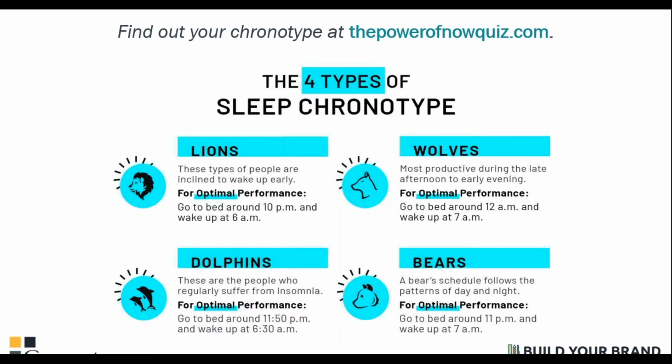Dolphins, this chronotype is based on the ability of real dolphins to stay alert even when they're sleeping. So humans in the dolphin category are best described as insomniacs. And then finally, the bear. According to Dr. Bruce, the bear chronotype makes up about 55% of the population. People with this intermediate chronotype tend to follow the sun, so they do well with traditional office hours, but they also have no problem maintaining a social life in the evening.